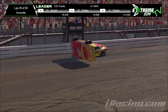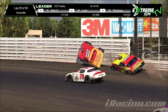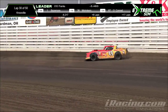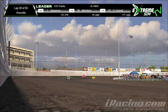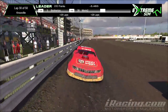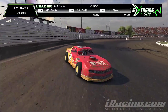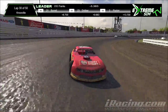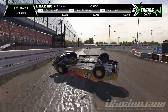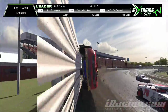Side by side. Contact. We've got a car flipping down the front stretch. Big flip there. Big into the catch fence. Yellow's out. Should be. Hasn't come out. What? How is he still rolling? Somebody tell me how that car's still moving. Again, he made contact, got turned, flipped the car. That is amazing.